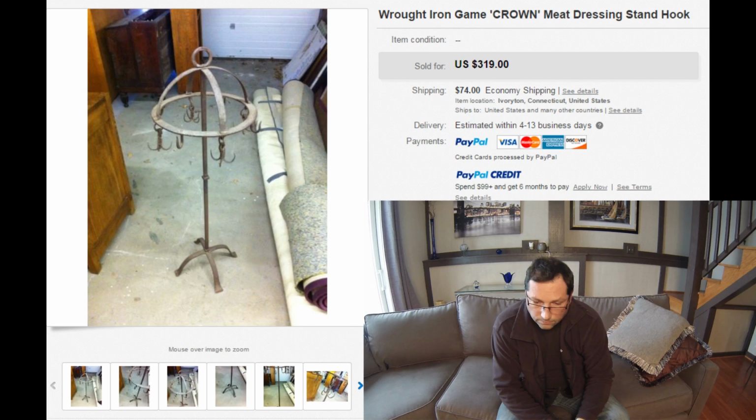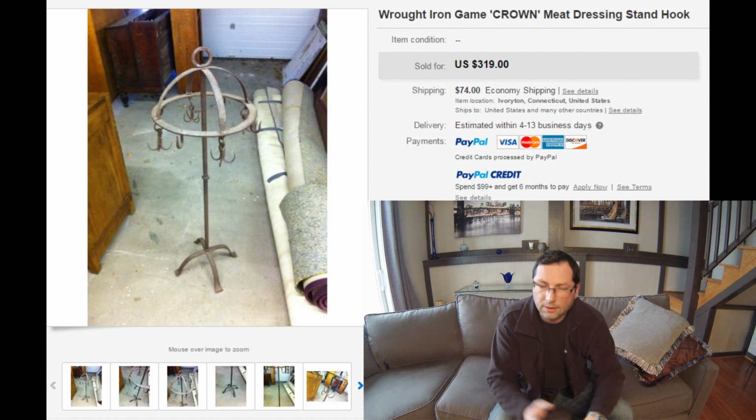Here's the first one: a wrought iron crown meat dressing stand with hooks. Look at this thing, it's so unreal. It's got a bunch of hooks hanging around to hang your meat, to dry it out. I don't know if it's antique, but it's definitely vintage. And you're gonna say right away, yeah Pete, but who wants to ship this? Guys, don't worry about shipping. If you have unique and interesting items that people are willing to pay big money for, they will pay for shipping. And look at this one, 74 bucks to ship this.